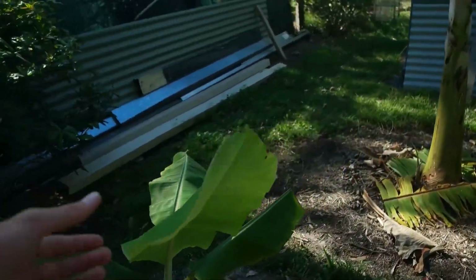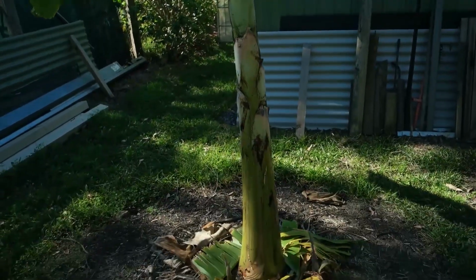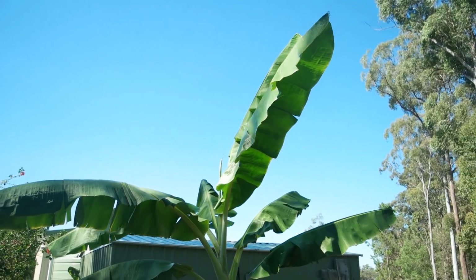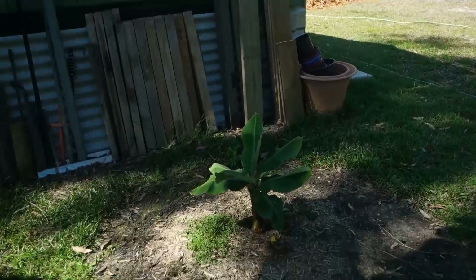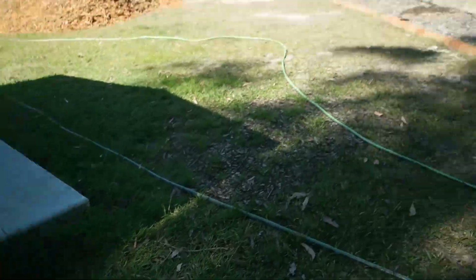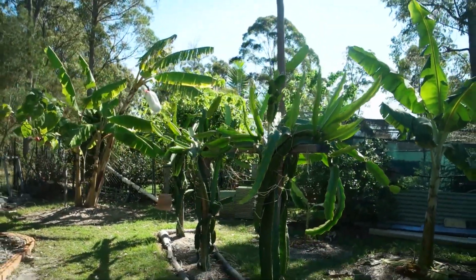Banana going strong. It's the Cavendish. It's a ladyfinger. He's shot up so quick. He's only going to get even bigger as we get more hot weather. Super dwarf Cavendish looking pretty good. Dragon fruit growing crazy.